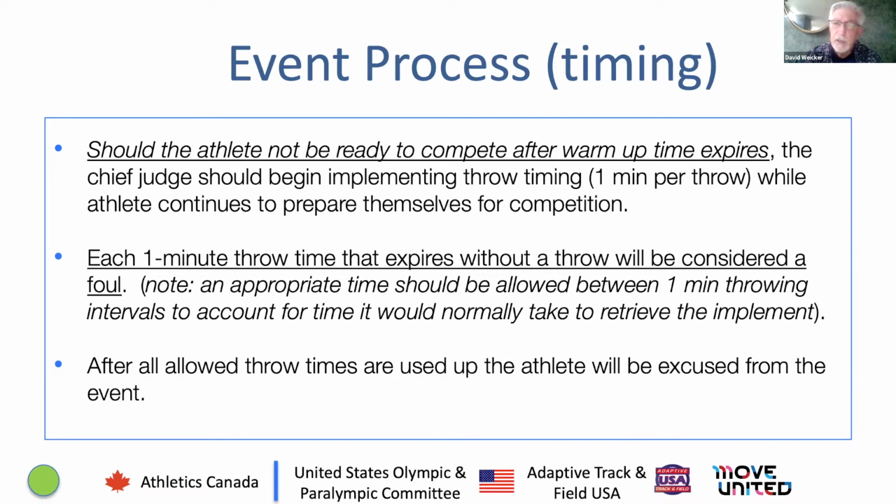And if they're quite young, they might have to throw a weight that they're not accustomed to as well. So they need to know what category they might be getting into and practice with the weight according to that category or class of athlete.